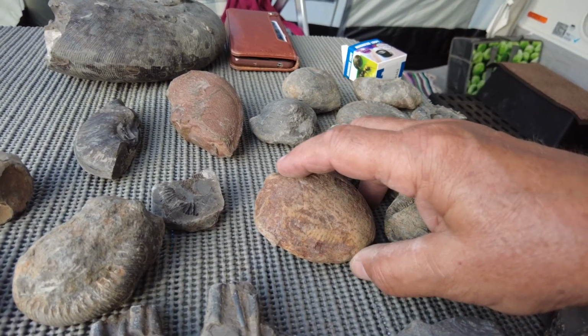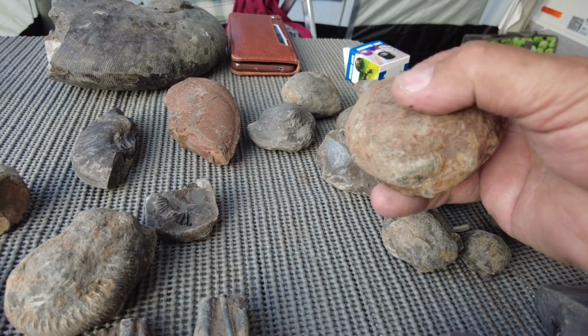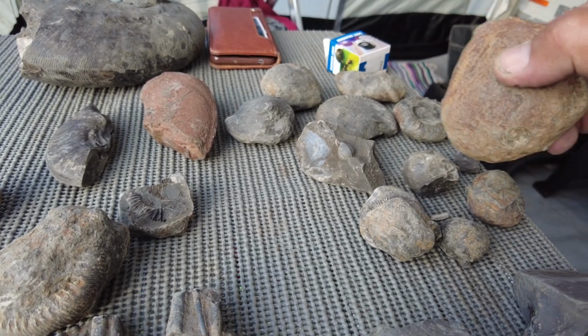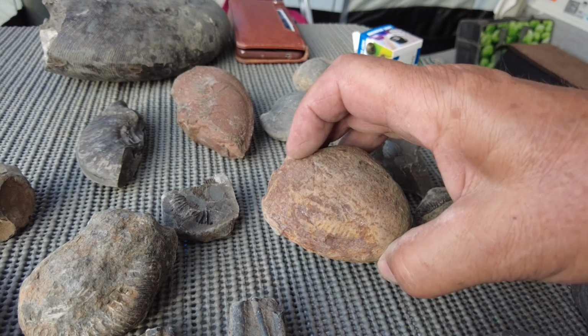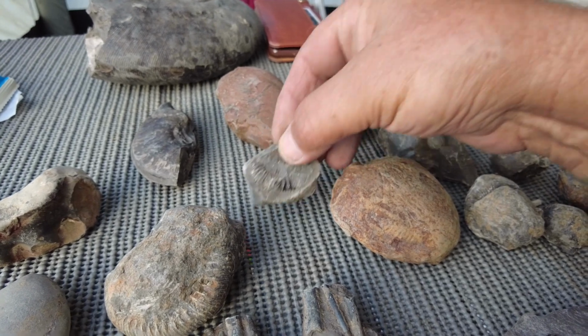And the pyrite, as the name suggests, iron pyrite, can go rusty. And this one is a good example. Yeah, there's an ammonite in there, but it isn't the same colour, obviously, as all of the other rock, which may have pyrite in it. But this is more iron-based pyrite, and obviously that can go rusty. So sometimes we have to preserve them and look after them a bit better. Another little bit inside that one.